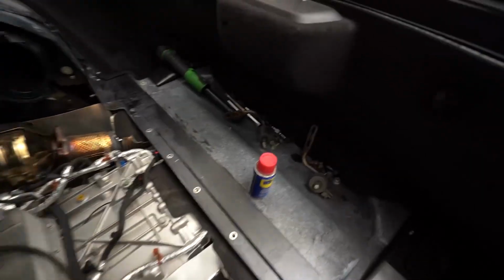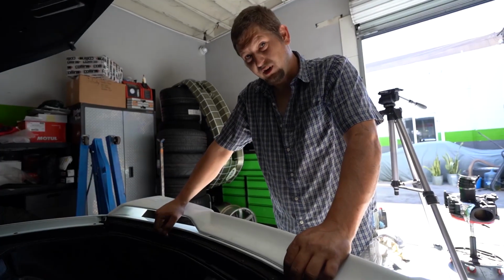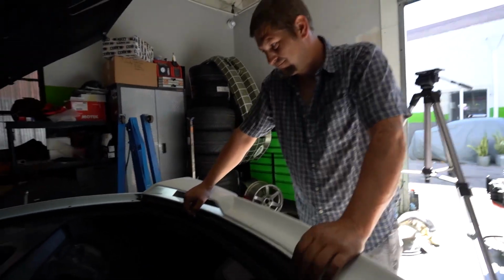Well, this trunk spot makes a great place for putting tools. Because you always have to work on your Chevrolet. Oh God, I walked into that one.